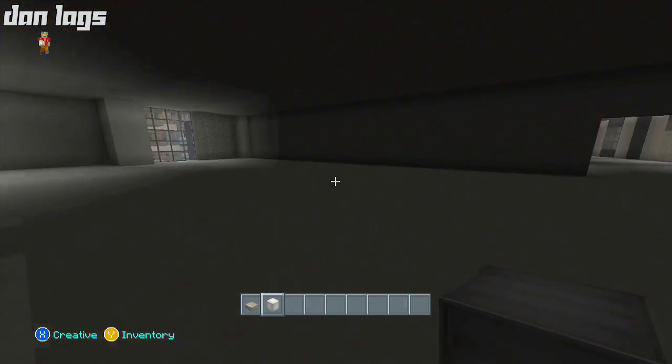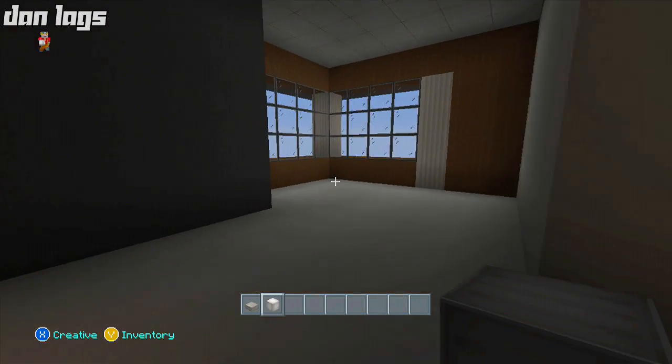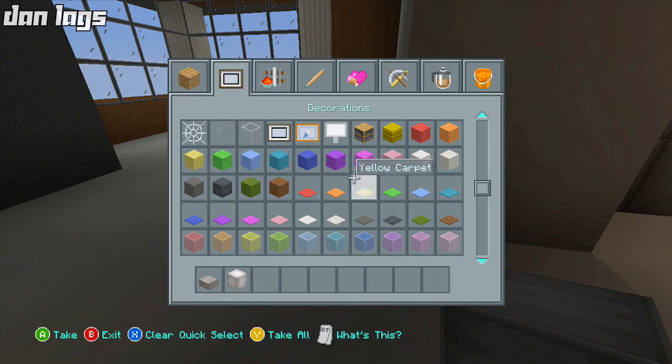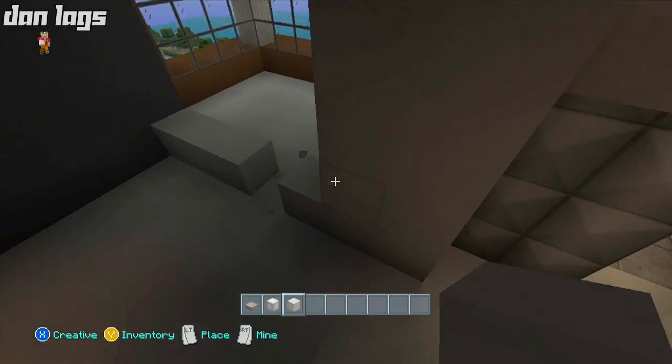So I guess we can start with this level because we're already here. I'm just going to place some glowstone down because it is a little dark. So here's how this works. I'm probably going to have a little utility closet at the top of every elevator floor. So let me go ahead and grab some light gray wool for this floor plan. So this is going to go across, and that's going to be, again, a utility closet pretty much on every floor, that space.